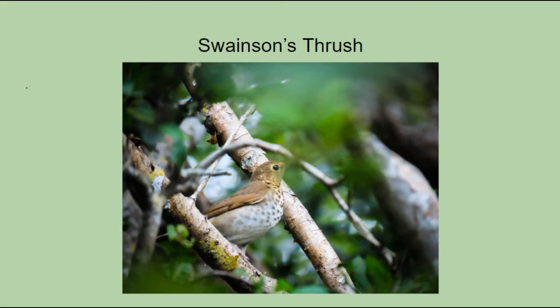I do have a better picture from that fall migration a couple of years ago of this guy, but this was cool to see one because, like I said, I don't get to see these often.